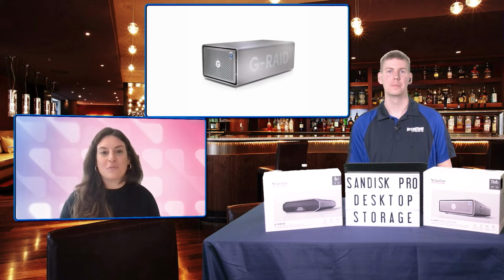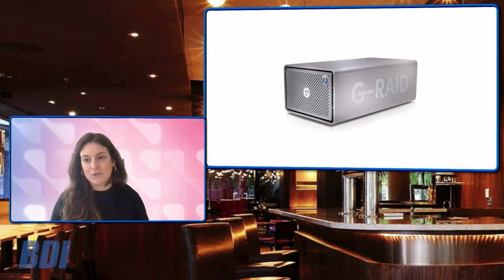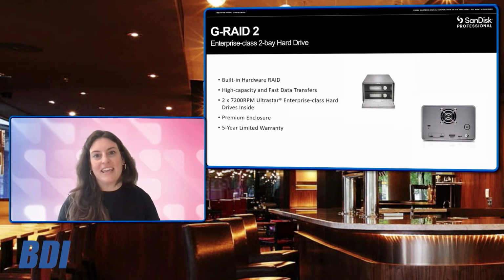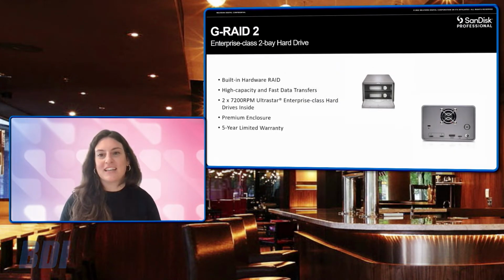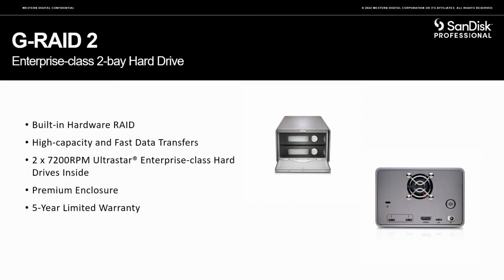Yeah, so rounding out our portfolio is the G-RAID 2. This has 2 UltraStar drives inside, and it is raidable. It comes in RAID 0. And so the speeds that you're going to get are similar to what you would get on G Drive. However, there are 2 of them. This also has a premium aluminum enclosure. It comes with a 5-year warranty.